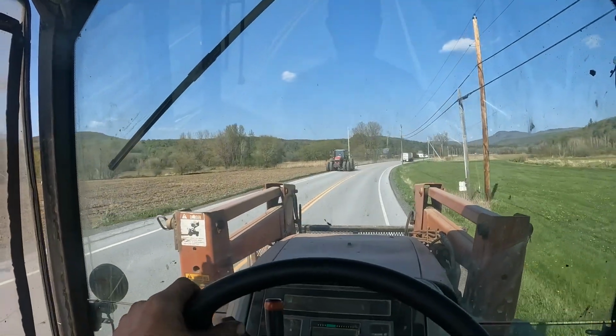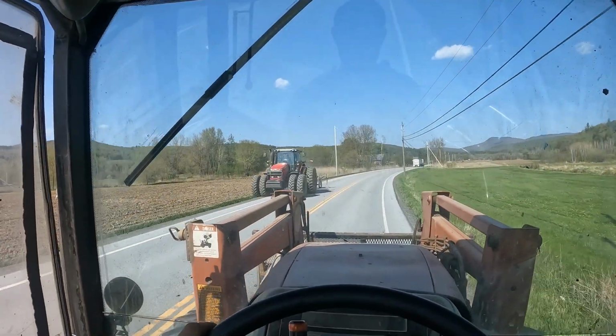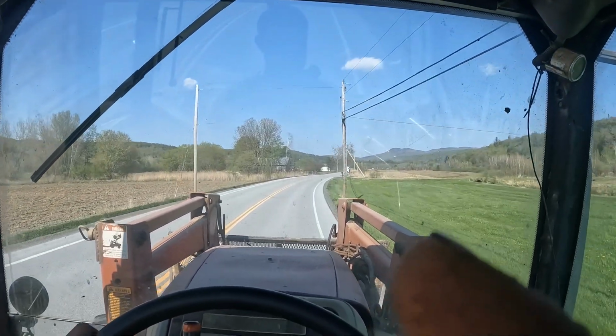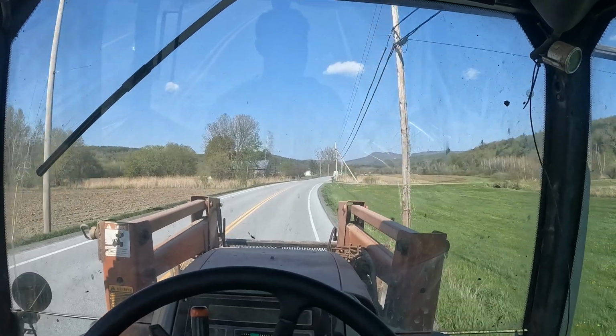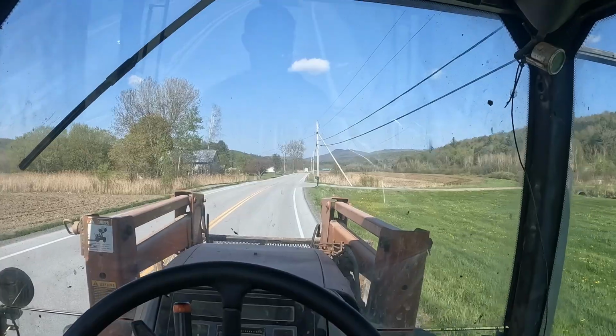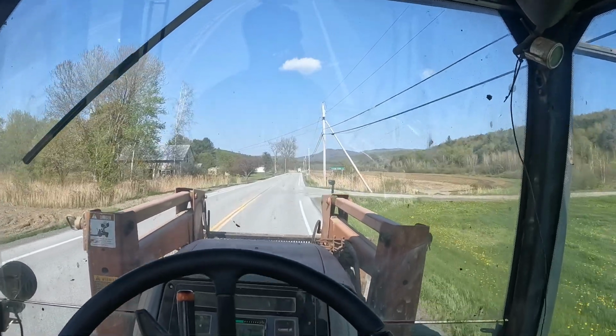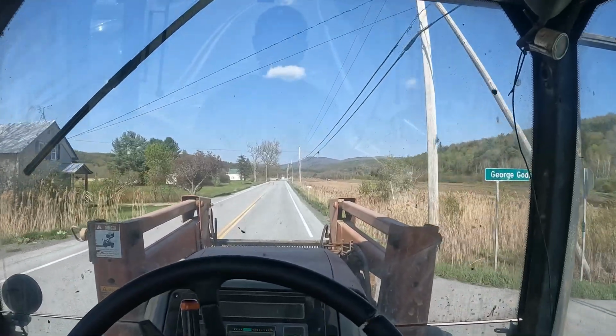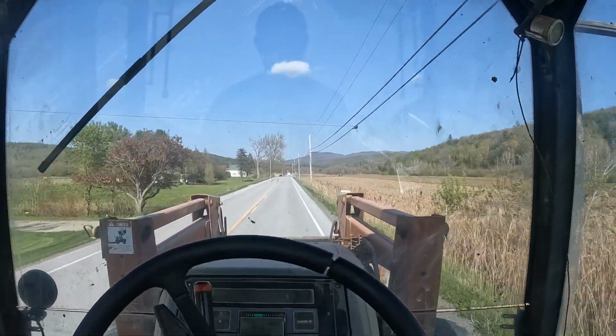So you got Alex right here. She's actually headed back to the farm because Gerhardt's gonna finish up the last little bit out here of chiseling, and she's gonna go get the grubbers. And we'll get going. We won't be having my tractor back for corn planting this year. That's for a different video.